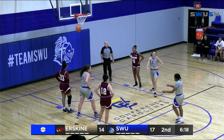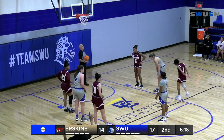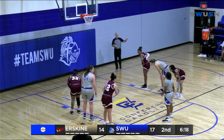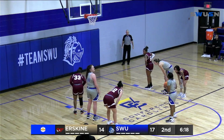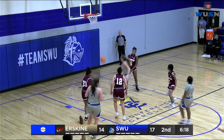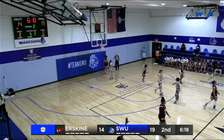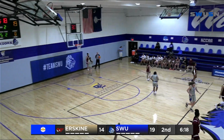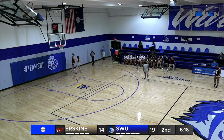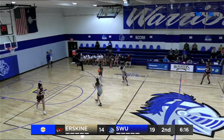First free throw attempt rattles in. Mack is a 73% free throw shooter. Second one up and good. The lead up to five, the biggest of the night for the Warriors.